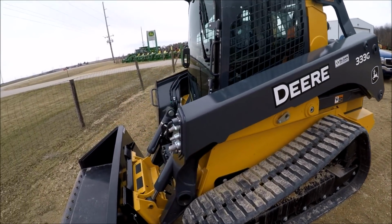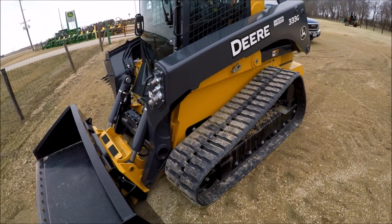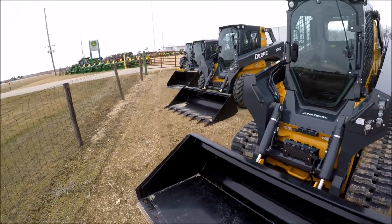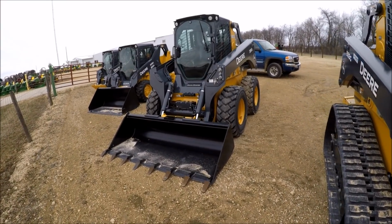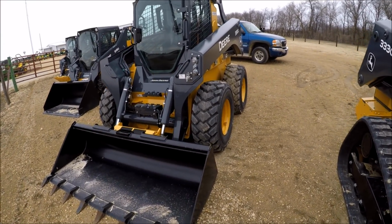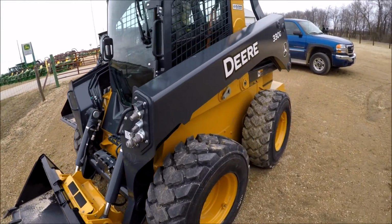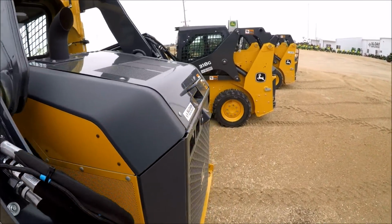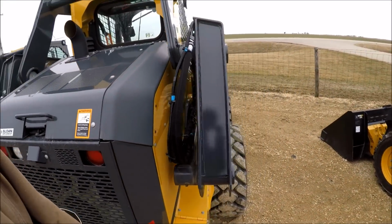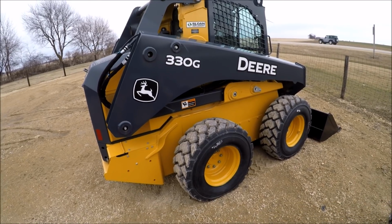This is what everybody says I should be looking at instead. A big tracked 333G skid steer. Myself, I'm more partial to the 330G over here, minus the turf or the concrete tires, the asphalt tires on it. Get the regular bar tires like that 318 has on it. Myself, when it comes time where I have the money available to buy a skid steer, this is the machine I would like, or a 332 with tires on it. I just can't convince myself to go to tracks.